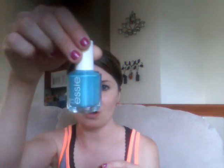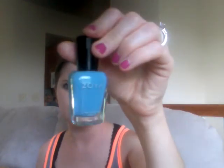This is much more of an aqua color, and then this is a really pretty robin's egg blue.